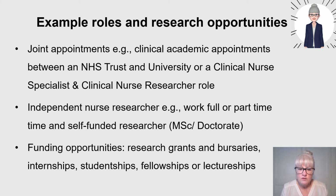And you may want to become an independent nurse researcher. So whilst working full-time or part-time in a clinical role, like I do, you self-fund to do your master's or a doctorate, or you apply for funding opportunities, and I'll talk through some of those funding opportunities.